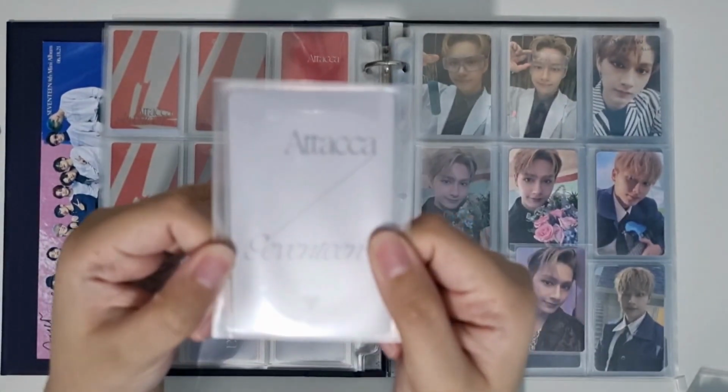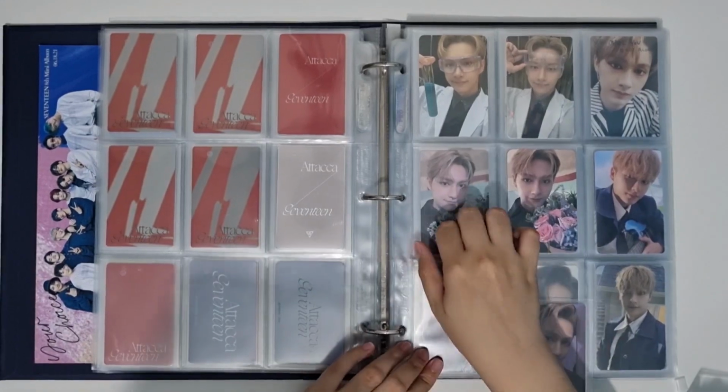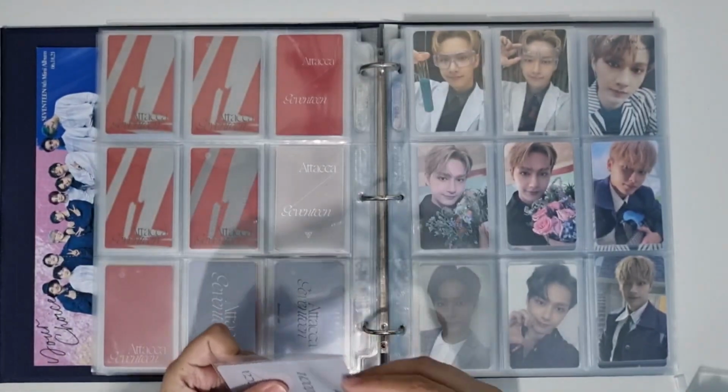This one is from Lucky Draw Round 1 also. I'm not sure if it's MTU Power Station or Soundwave, but it's that. And then the last one that I have is, I think, a fan sign photo card. I'm just letting you see how pretty and how rich Junhui looks in that.